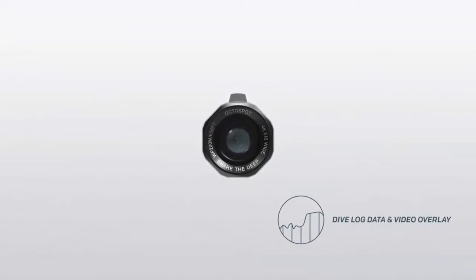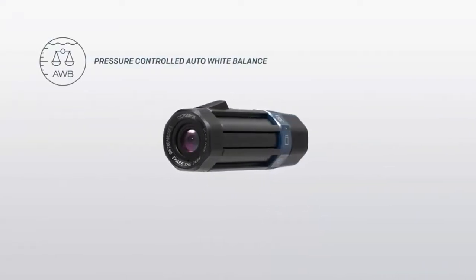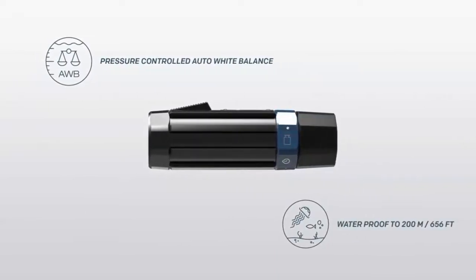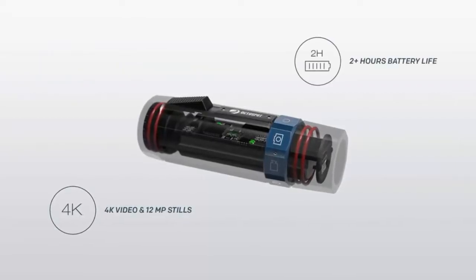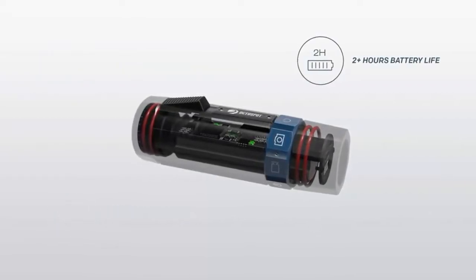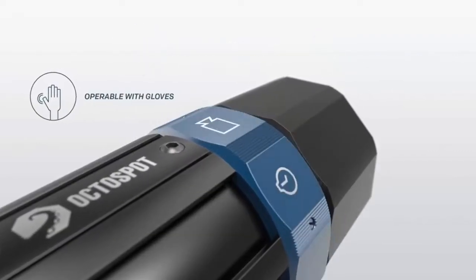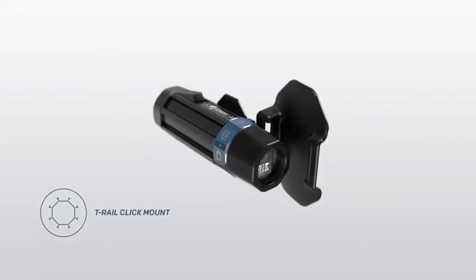OctoSpot is the first camera that is able to log your dive. It's also the first to automatically correct the white balance to match your depth. It records in high quality and is intuitive to use. It has a long battery life, even in cold water. We've designed everything to be operated while using gloves, and it can be mounted fast and easy.